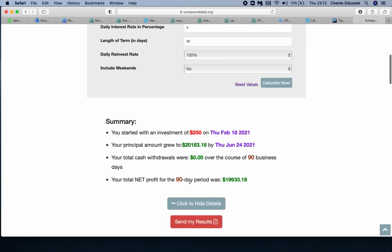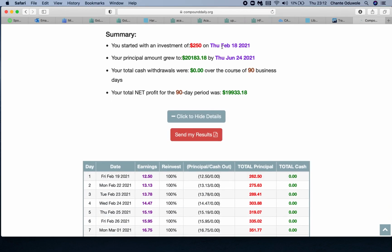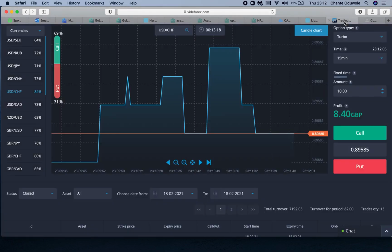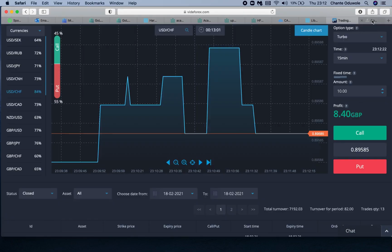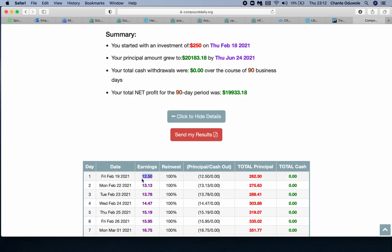How, you might ask? Okay, so if I scroll down, it means today is Thursday, you started with £250. That means tomorrow, this is your target. This is your target to earn. Now, as I showed you, if you took this trade, you've got £8.40 profit. You're already mostly there because your target is £12.50. So by the time you take 2 trades, babe, you're good.